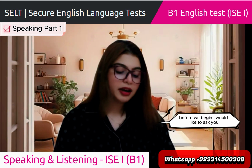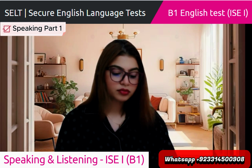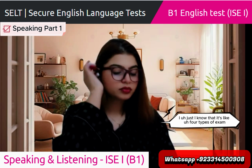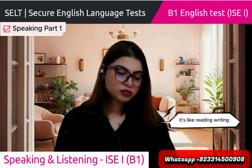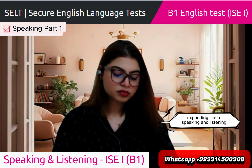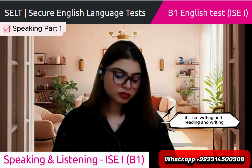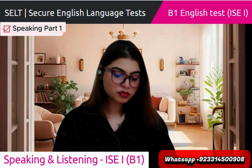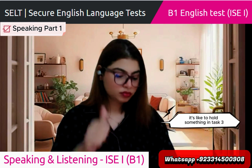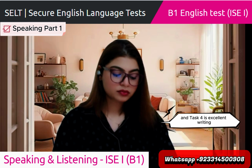Before we begin, what do you know about this test? I know that it has four types of exam: reading, writing, speaking, and listening. The first section contains speaking and listening, and it's 30 minutes. The next section is reading and writing, which takes two hours or so. In task 3, we need to convert the reading section into writing, and task 4 is extended writing.